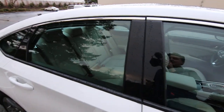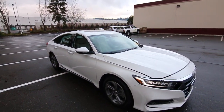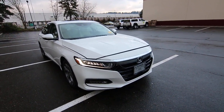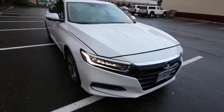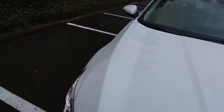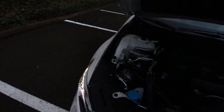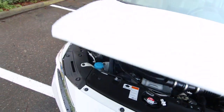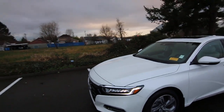I love the Pacific Northwest, so I shouldn't say nasty. But we do have to deal with a lot of moisture. Nice front end styling. They really did a great job styling the Accord. Sometimes vehicles in this segment can be kind of boring and vanilla, but that is not the case with the Honda Accord, at least the 2018 model. That 250 horsepower turbo engine is very sweet.